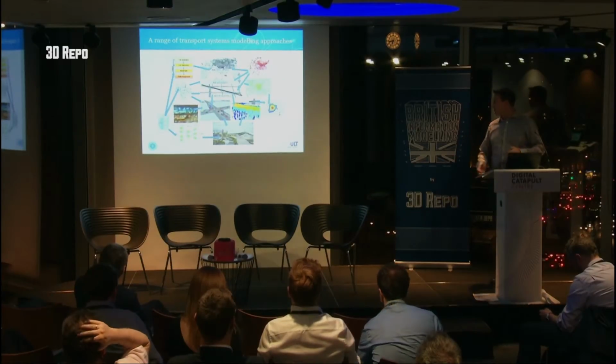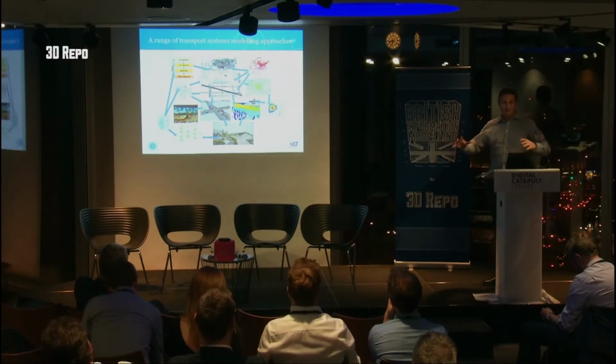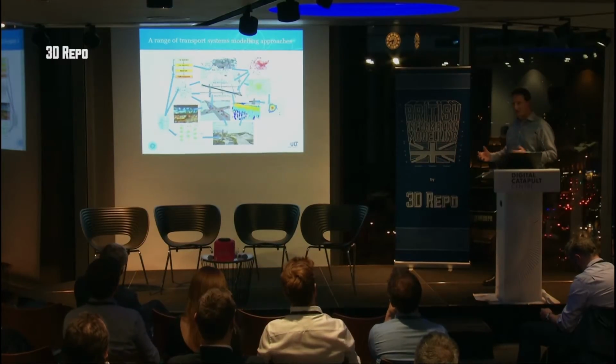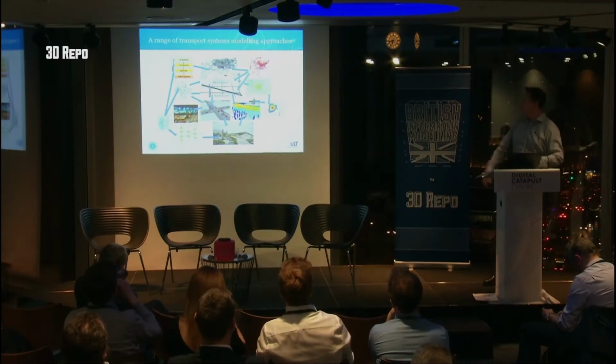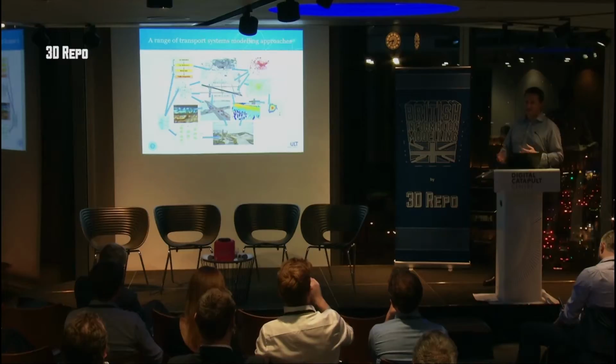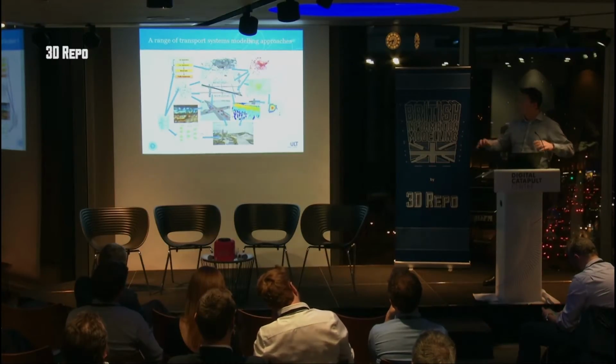In the transport world, there are a huge number of different transport models, at different levels, strategic models. We have models for pedestrians, we have models for highways and public transport networks. Some are at a very detailed level, some at a high level. And we're constantly trying to stitch these things together to get a holistic picture of what the system will look like.